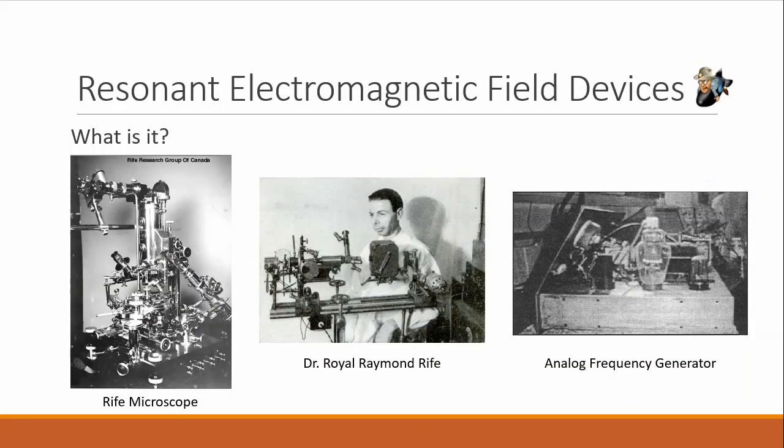Now I want to talk about the next one, which is your resonant electromagnetic field devices. By resonant, I mean a frequency that is broadcast, like a radio station or a cell phone tower, pumping out a frequency at a consistent rate, on and on and on. The founder, or father, of resonant frequency devices as a healing modality was Dr. Royal Raymond Rife. For anyone who has even put their toe in the pool of bioelectrical magnetic devices, you would have heard his name. He is the father of this science.